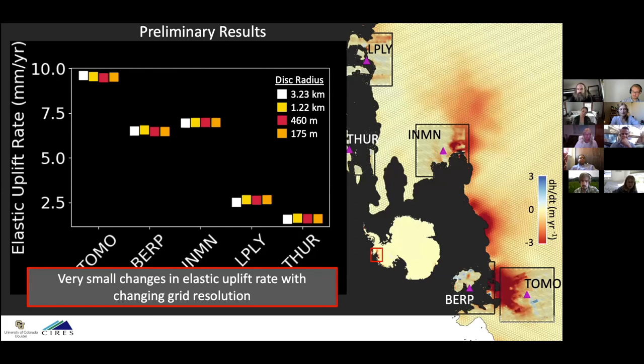And so in this diagram on the left, on the x-axis, we have the site ID for our different sites. And on the y-axis, we have modeled elastic uplift rate in millimeters a year. And then the different colored squares are the different disk radii of our modeling estimates. What you can see is that in almost all of the sites, we see very small changes in the modeled elastic uplift rate depending on just changing grid resolution. So we're trying to isolate the effect of grid resolution alone and not messing around with everything else. And that's really interesting, why are we seeing not a high amount of change for these different resolution changes? So these are our preliminary results.